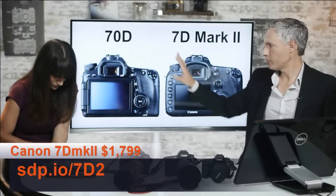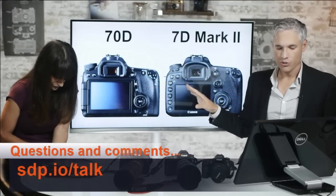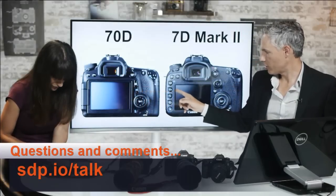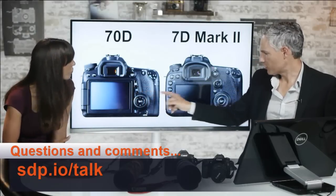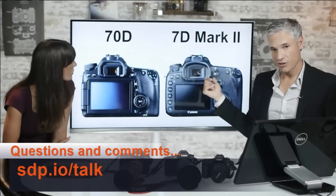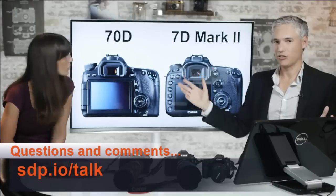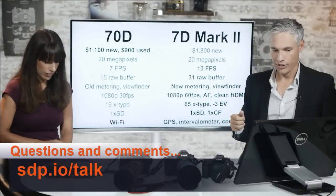Quickly compare the original, the 70D to the 7D Mark II. You can see the layout is pretty similar. The 70D has an articulating screen, which the 7D continues to lack. The 70D also lacks this really important joystick here for selecting your autofocus points. You can use the control dial here, but I just find the joystick works so much better, especially for wildlife where you're constantly moving that thing around.